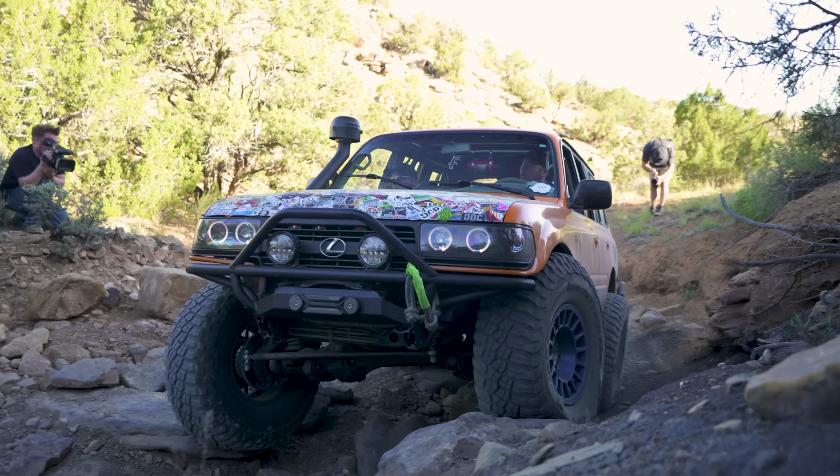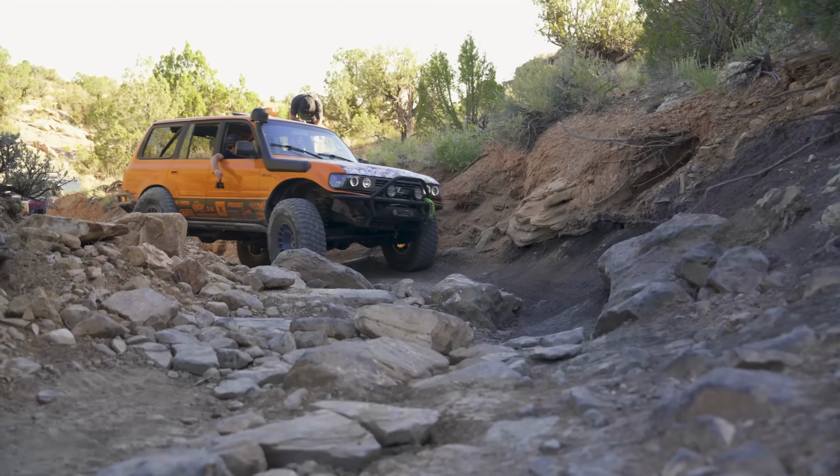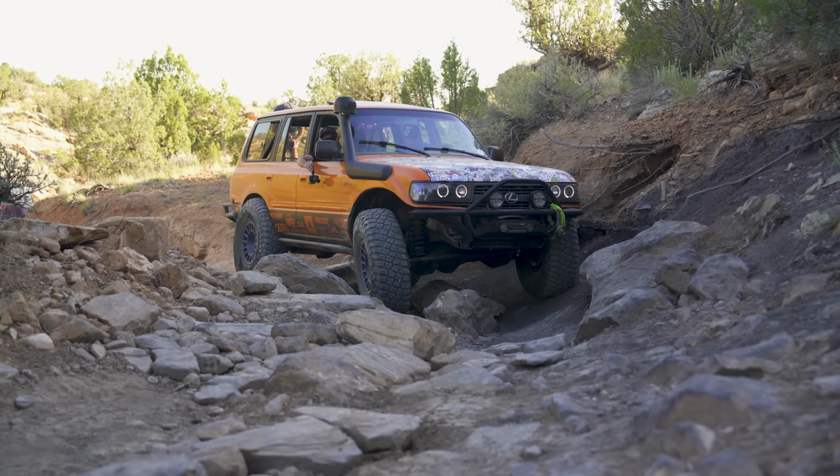So here's our first real trail of the day. We are in Montrose. This is Scratch and Dent Trail. It's not a real hard trail. There's basically just a little wash we're gonna drive through. There's gonna be one big obstacle at the end.